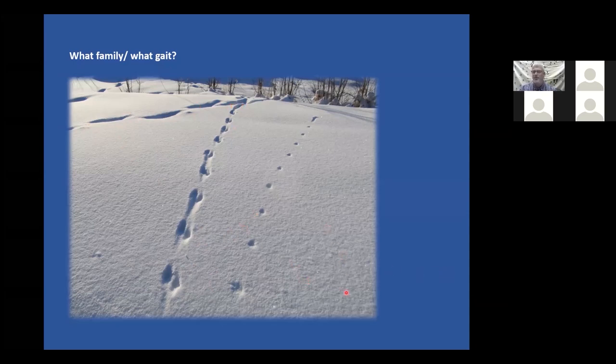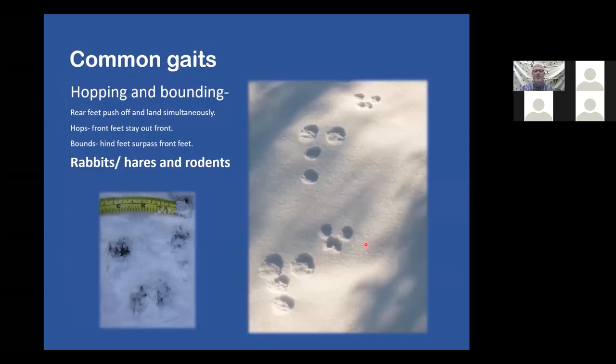Okay, so hopefully that makes some sense. And then the other gaits are hopping and bounding, or just hopping and bounding. We already talked a little bit about bounding, but in hopping and bounding, the rear feet are pushing off and landing simultaneously. So that's just a technical thing.